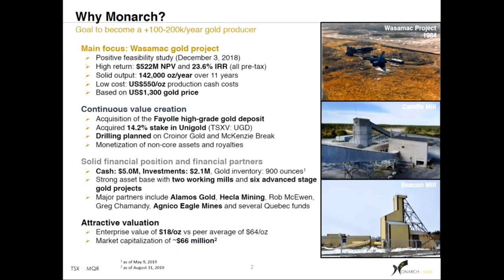Well, our goal is to become a 100 to 200,000 ounces a year gold producer. The main focus of the company right now is, of course, the Wasamac Gold Project. It's a very big project that we released the feasibility on last December. It was a positive feasibility, a high return, an NPV of $522 million Canadian at the gate in December 2018.